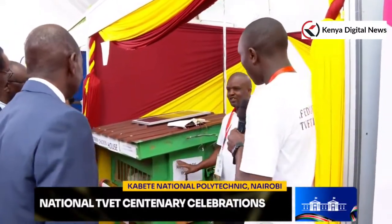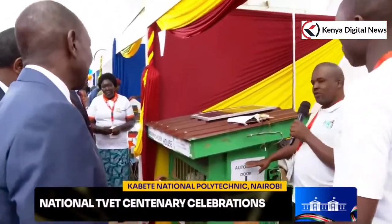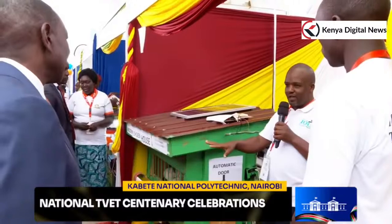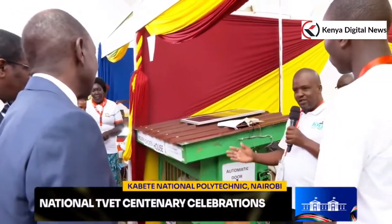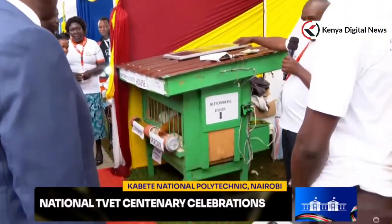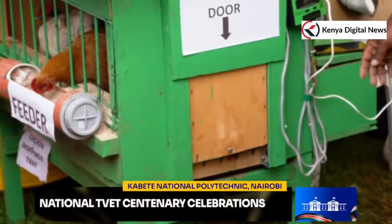This is an automatic chicken house, a modern chicken house. This house has the ability, when managing free range chicken, to let you manage your chicken range from anywhere. When it becomes morning, it opens. During the darkness, like now, it closes, because it detects light. So when night comes, it closes again.